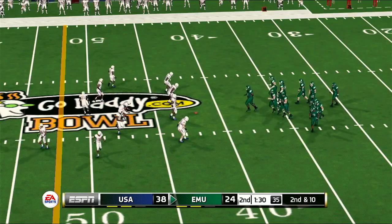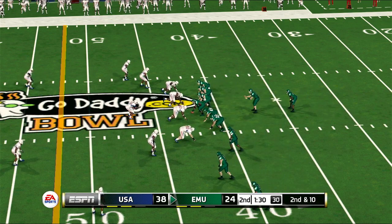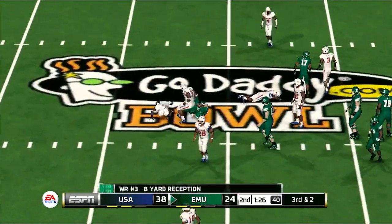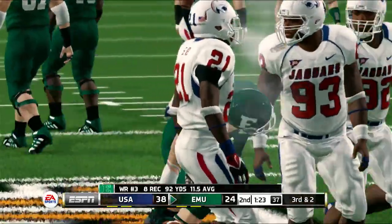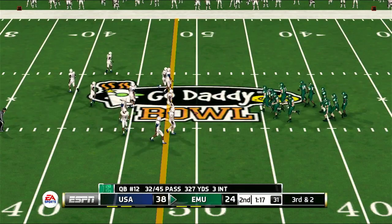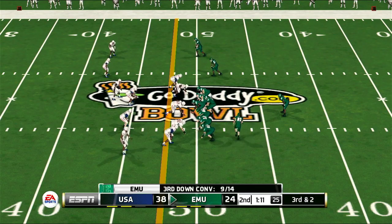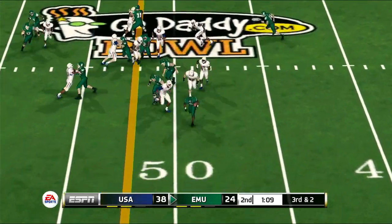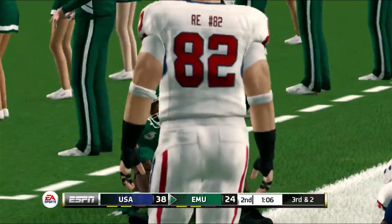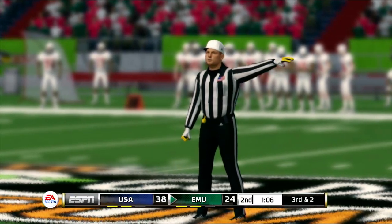Second and 10. Ball on the 42. Tackle made at midfield. Give to the tailback. He's at the 40. He gets hit out of bounds. The 30-yard line. Flag on the play. Let's see what it is. Flipping. Offense.